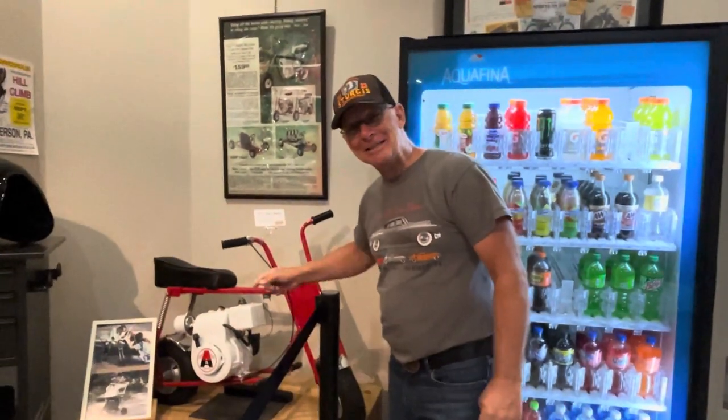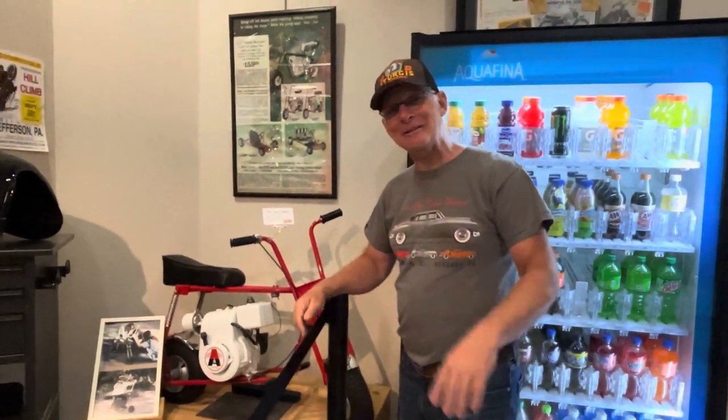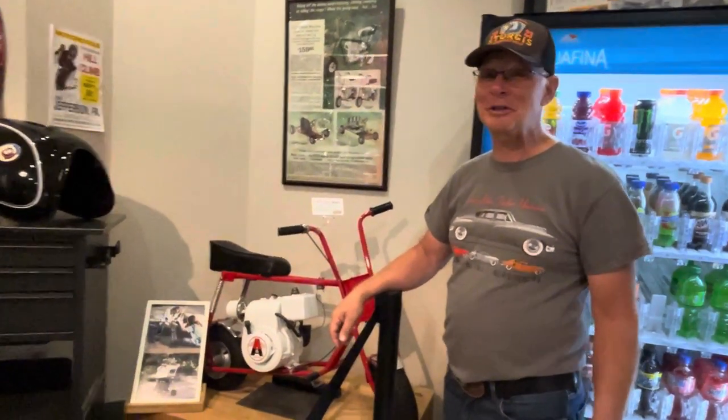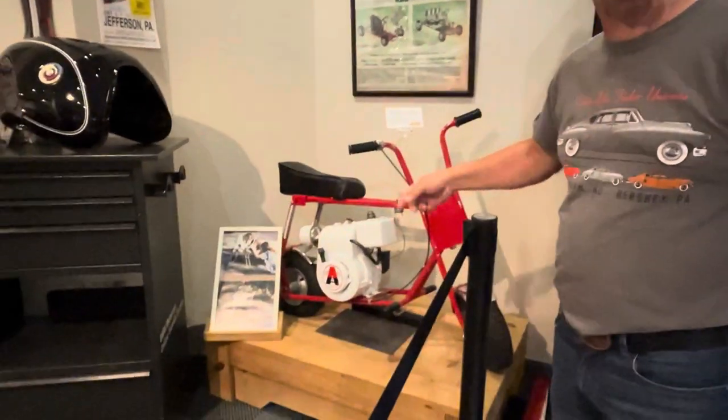All right, I had one of these when I was a kid. There was five of us. I had to share that thing, so I rode on the back a lot. Of course, I was pretty small back then, but it was all a lot of fun.